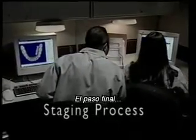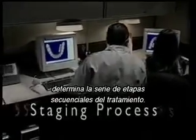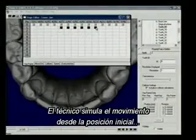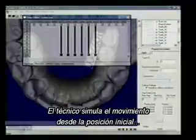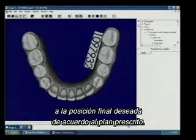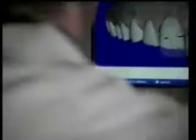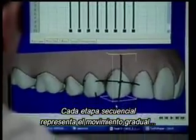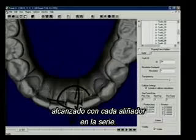The final step, staging, determines the series of sequential stages in treatment. Here, the technician simulates moving the teeth from the pre-treatment state to their final desired position according to the doctor's prescribed treatment plan. Each sequential stage represents gradual tooth movement achieved with each aligner in the full series.